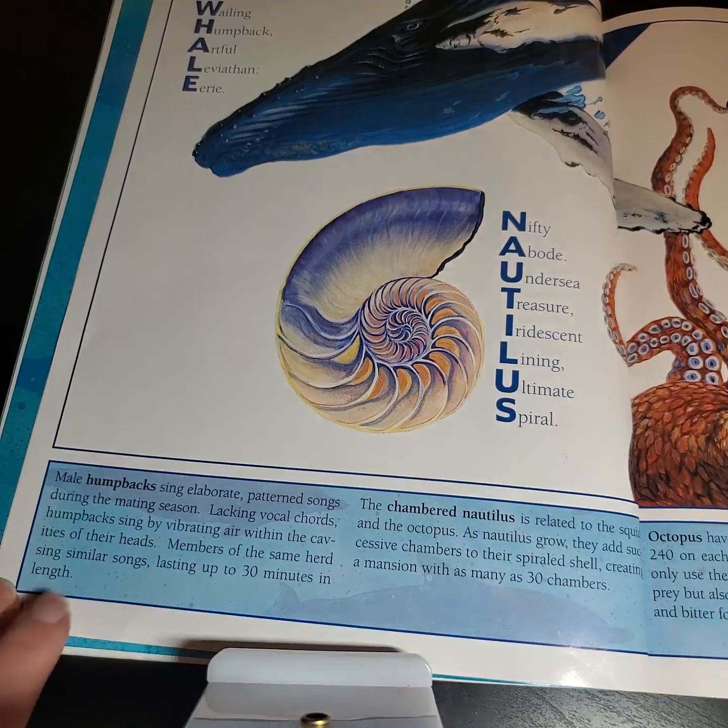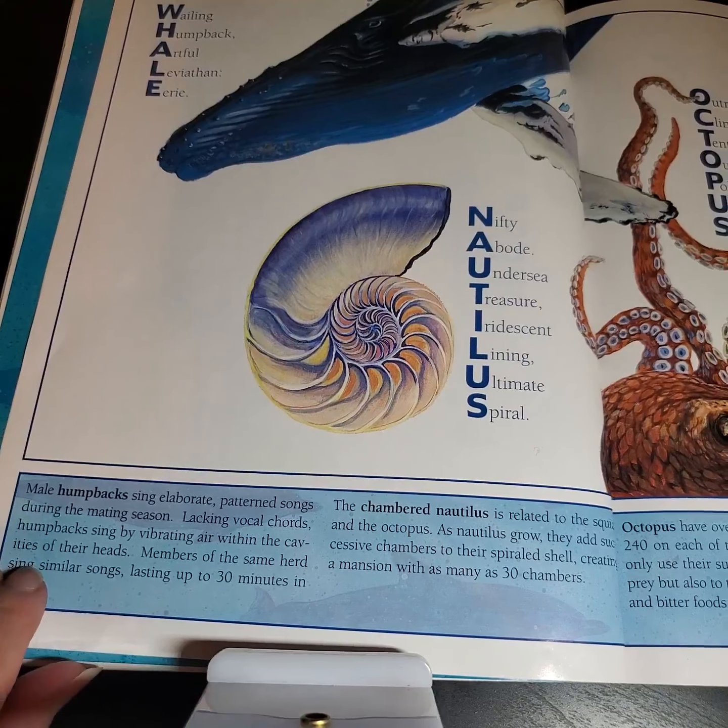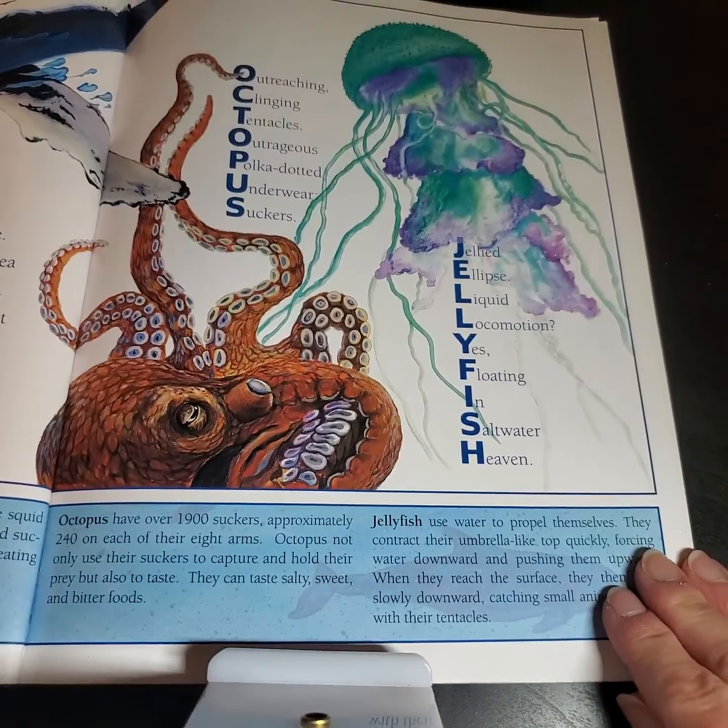Nautilus. Nifty abode, undersea treasure, iridescent lining, ultimate spiral. The chambered nautilus is related to the squid and octopus. As nautilus grow, they add successive chambers to their spiraled shape, creating a mansion with as many as 30 chambers.